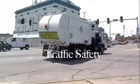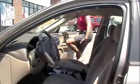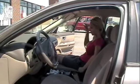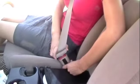Next, we're going to talk about traffic safety. Make sure that any time you are driving or riding in a car that you wear a seatbelt at all times. It is for your safety, and it is the law. To use it, pull the strap across your chest and insert the metal clip into the buckle.